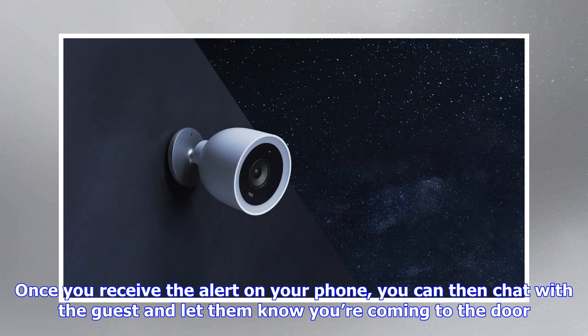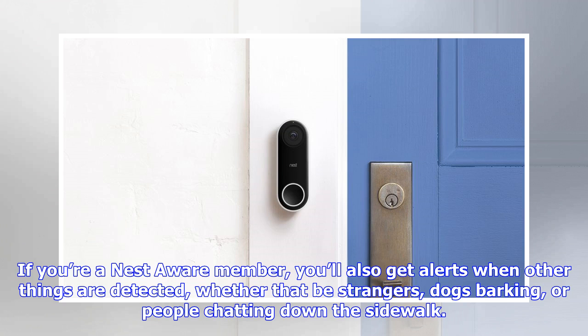Nest Cam IQ Indoor, now with Google Assistant. Nest didn't forget about its wonderful indoor camera either. This winter, the company is bringing Google Assistant to the Nest Cam IQ Indoor. With the Assistant built in, the indoor camera will be able to answer questions, control connected home devices, and manage tasks.